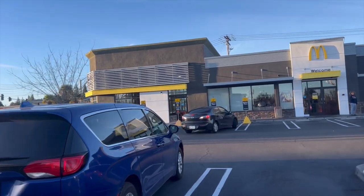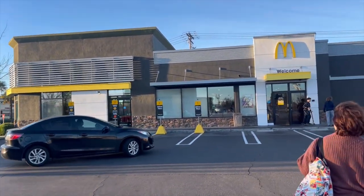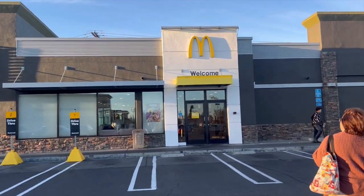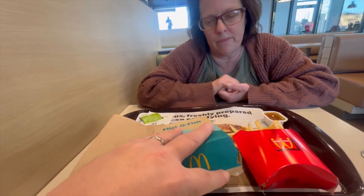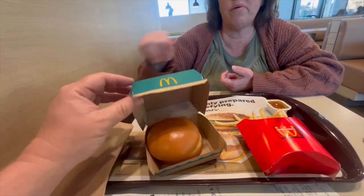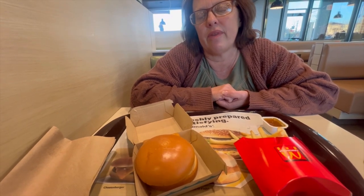The Filet-O-Fish sandwich was invented by McDonald's specifically for people observing the season of Lent. The fish sandwich was introduced in 1965. It was the first new menu item at McDonald's from their original menu. Ray Kroc did not like the fish sandwich. He didn't want it on, but here it is, Filet-O-Fish, 2024. Lent-tacular. Let's try it.